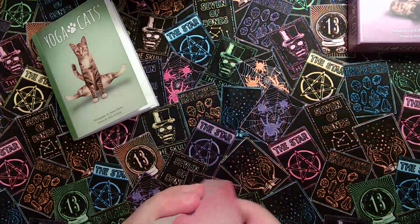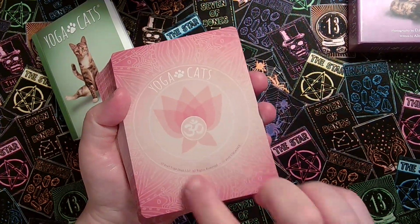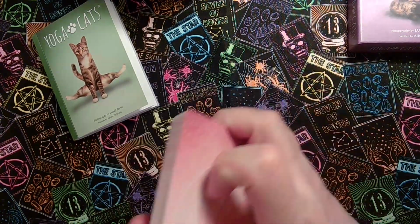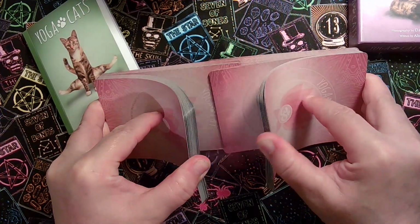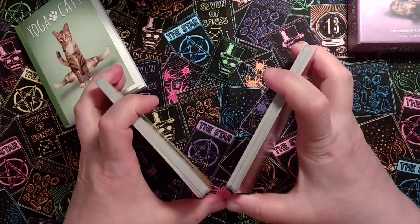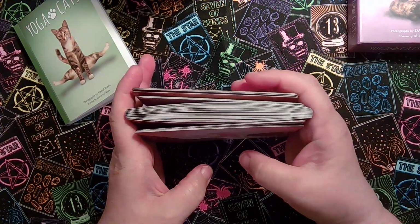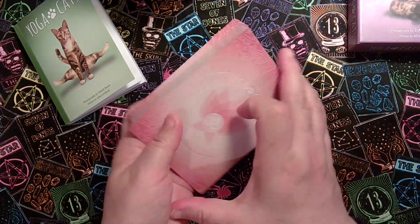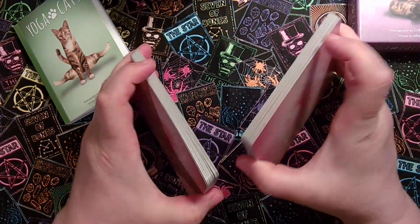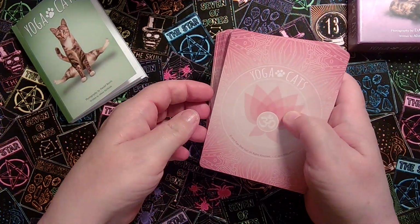And I'm going to go ahead and do shuffleability. And yeah, as you can see on the back, there's no reversal indicator. And they are pretty large, so if you have small hands, you're going to have a little bit of difficulty. They are a little bit stiff, but that's with any relatively new deck, unless you've broken it in by using it a lot. Your deck is going to be stiff, so it's going to just take time. The more you work with it, the more flexible it'll become.